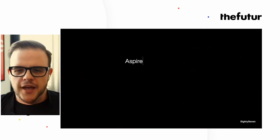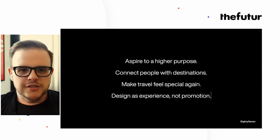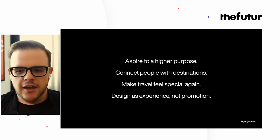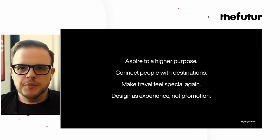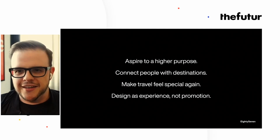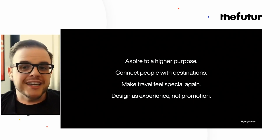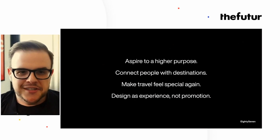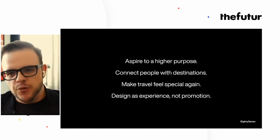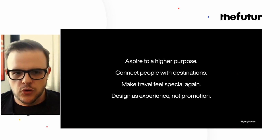The larger elements that I pulled out were to aspire to a higher purpose, connect people with their destination, not just say, oh, we're here to fly, people meeting people. It's like, no, you're kind of a temporary hotel that people stay in while they get to that cool place that they want to go. No one's really excited to hop on an airplane these days. We want to make travel feel special again, and then provide design as an experience, not necessarily just a promotional tool.